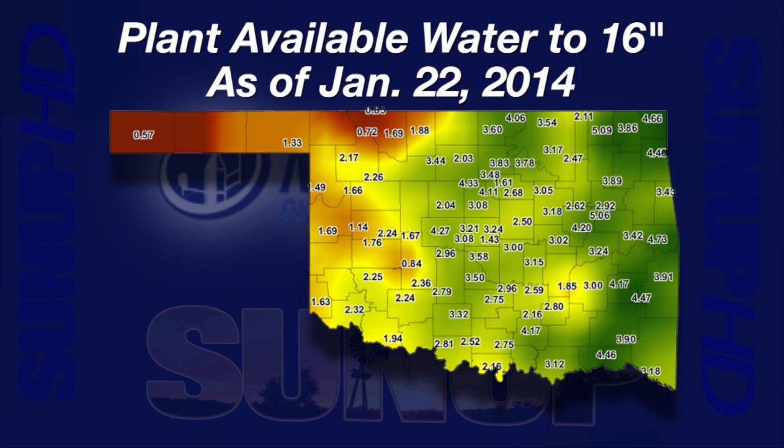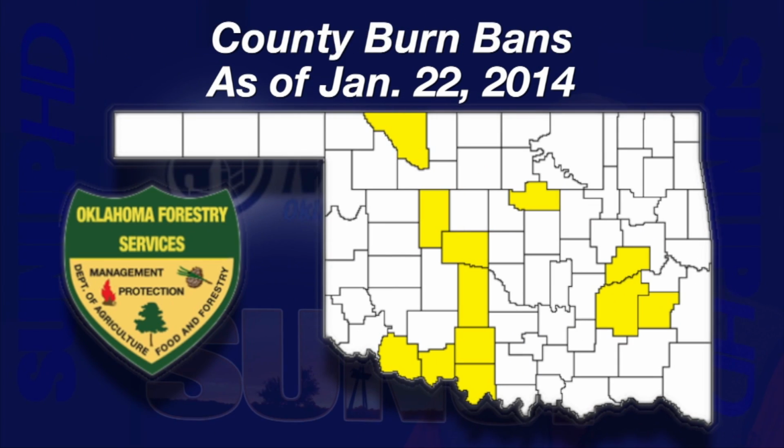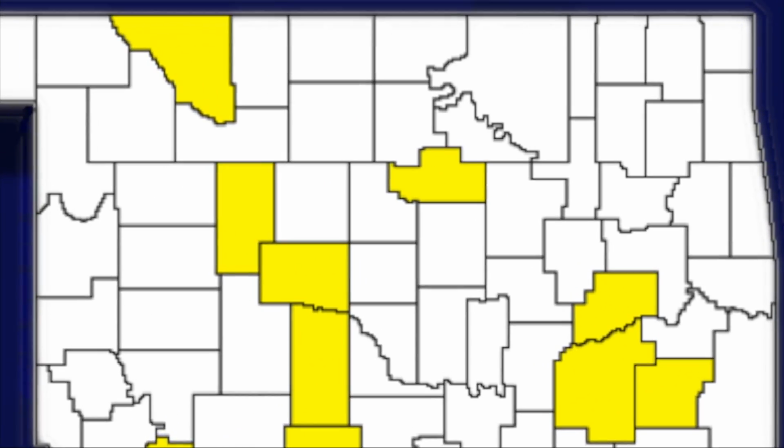We do need to remember that wheat fields are going to draw on that water, and they will be lower than what the Mesonet is actually showing. Our dry air and dead grass have left us with a lot of high fire danger days, and that has prompted 12 counties to declare burn bans. Now here's Gary with a more in-depth look on our drought status.